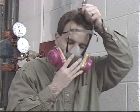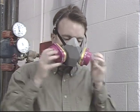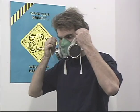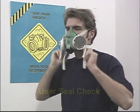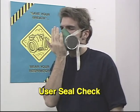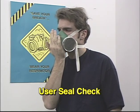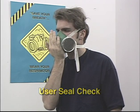Even after the initial fit tests have been done, you must continue to check your respirator seal each time you wear it. This can be done by performing a user seal check. This uses both positive and negative pressure to make sure the seal between your face and your respirator is intact.